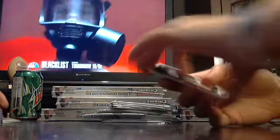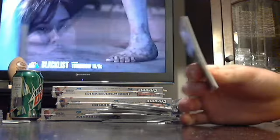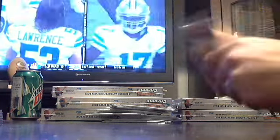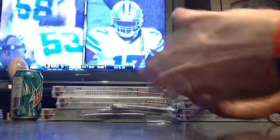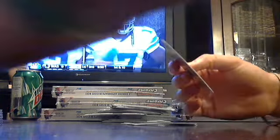Four more base. Four more base. Got our first auto, is a base auto.